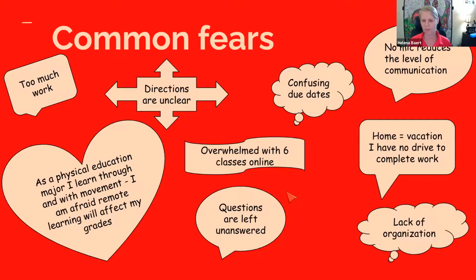A lot of times we dealt with students who, when they went home, they worked. They had it right away. They equated home with vacation and work. They didn't equate it with learning. I've actually heard students say that they didn't feel like they were learning. So when they're home, they don't have the motivation, and they would rather make money, or just not do anything, than focus on their studies.